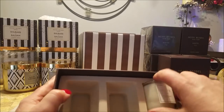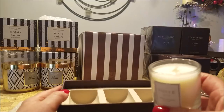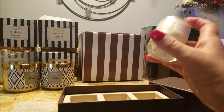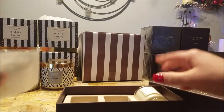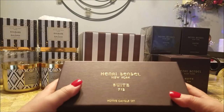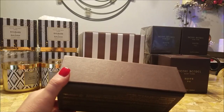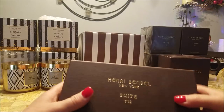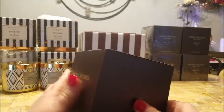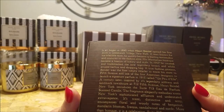So this is just a partial one, but these votives are so strong. If you guys like this scent and you have the votives, you know what I'm talking about. I mean, one of these votives is about as strong as a 3-wick. One of these can fill my bedroom. And so I'm thrilled to death that I have 7 of these, well, 6 votive sets plus 1, because it's almost like each one of those is an individual candle, because there are 3 in a box. So it's wonderful. And I have 5 of the 3-wicks. So let's end by reading you the description for Sweet 712.